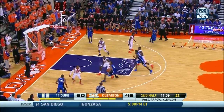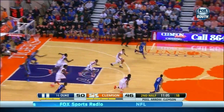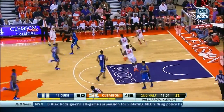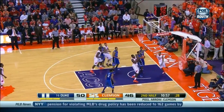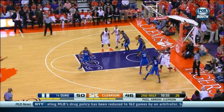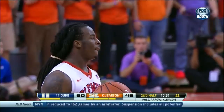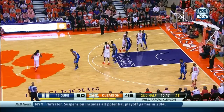Here's Hood going to work, lost a handle on it, but Dawkins there to scoop it. And then he had it knocked away. 5th turnover on Duke. McDaniels front court. Roper weaves through traffic. Noko loops it back out for Hall. And Brad Brownell breathes a sigh of relief as it gets back into reliable hands.